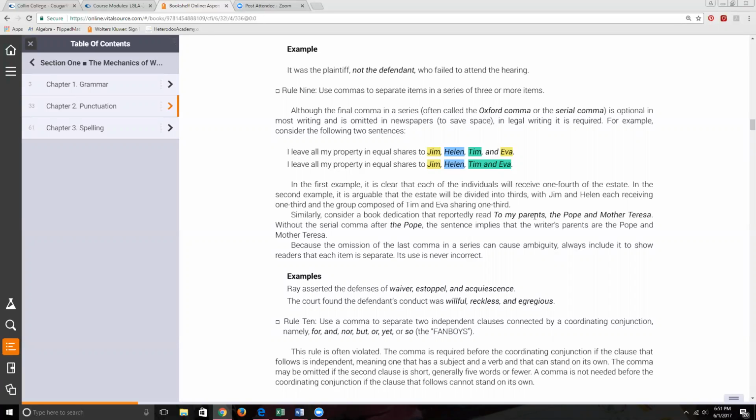Let's look at this. To my parents, the Pope and Mother Teresa. Written this way, it sounds like we have parents, a mother and a father. Well, if the Pope married Mother Teresa, we would have a father and a mother. Obviously, what the writer almost certainly meant was he is trying to thank his parents, Mr. and Mrs. Smith, the Pope, who isn't his father, and Mother Teresa, who isn't his mother. So he is intending to thank 4 different people. So always remember that you want to include it so you don't have any ambiguity, and we need to have that Oxford comma to get rid of that.